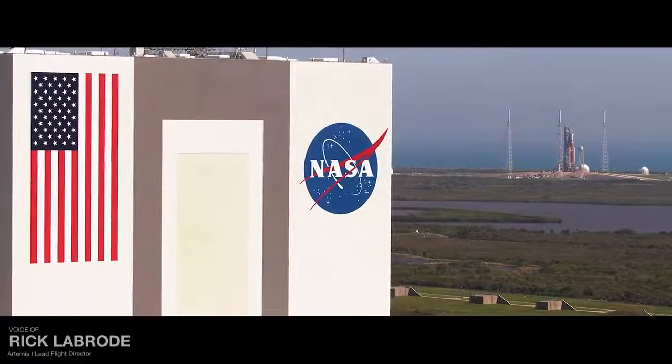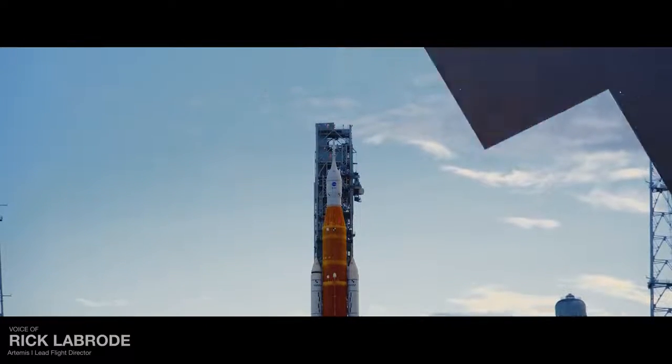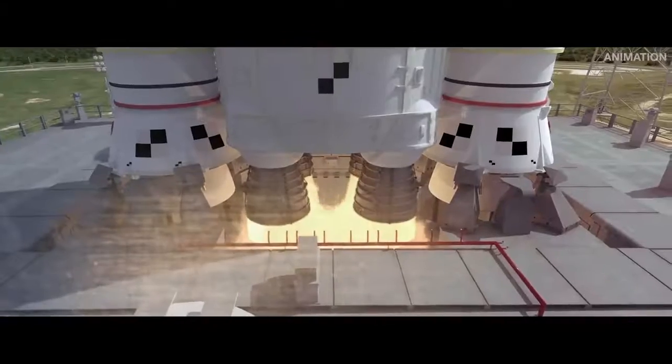When the final go is given and the teams at Kennedy Space Center release this rocket, Artemis will roar to life and we will witness the beginning of a tightly choreographed mission. All engines running. 2, 1, and liftoff.